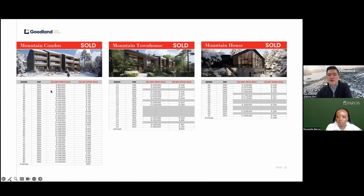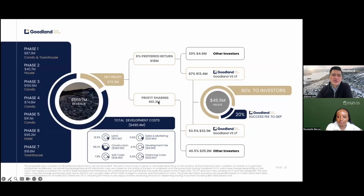For future condos, we will increase the price because condo is the lowest priced item in the development. Townhouse, most of the sizes are just slightly under 2,000 square feet, and in terms of dollar per square foot, we're looking at a little bit over 1,000 per square foot. So you can say condo is around $1 million, townhouse around $2 million, chalet around $3 million. For the detached home, the size is around 2,500 to 3,600, and the price is about 1,200 per square foot, and there's currently only one left, and each of them is different, which is very, very cool.